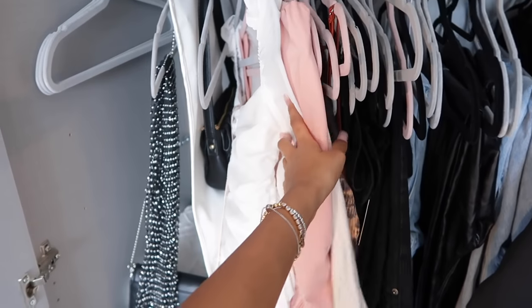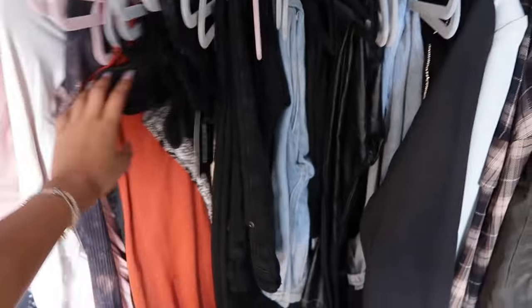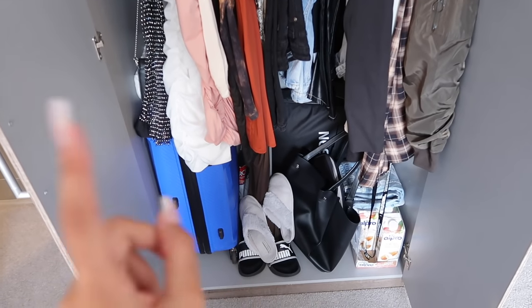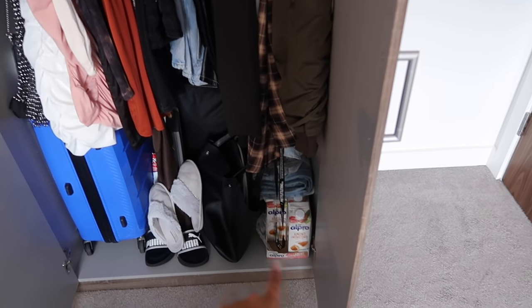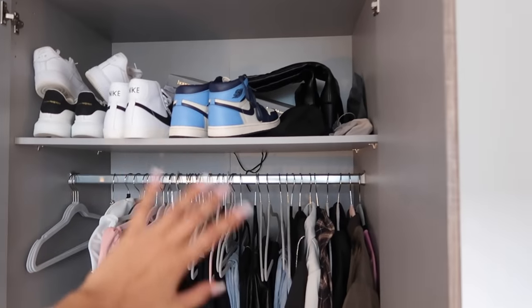And then more kind of like night out pieces here, and then bags, my Beauty Works extensions, and all of that stuff is just there. I mean, let's not talk about the bottom of this. I've literally got my suitcase there, my sliders, my slippers, and then down there I have an 8-pack of almond milk which my mum gave me. So yeah, that's just kind of a mess down there, but this is pretty much my cupboard.